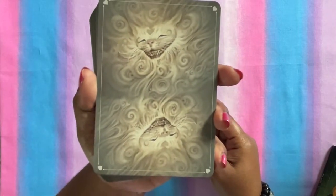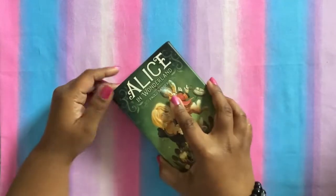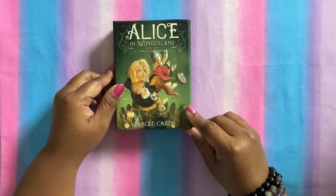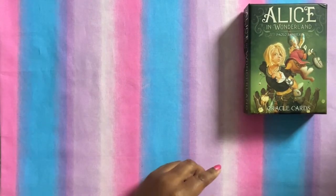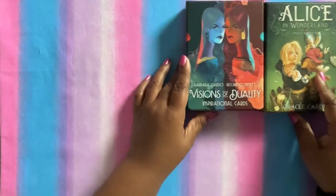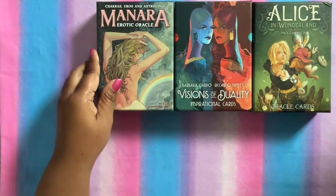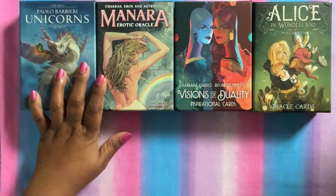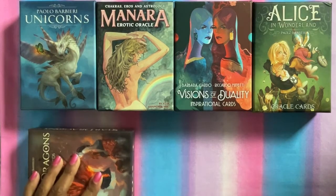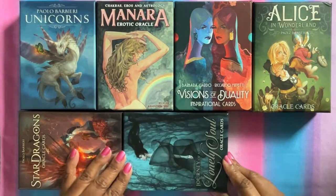So that's the Alice in Wonderland. I love the backs on this crazy Cheshire cat. That's the Alice in Wonderland oracle cards, and that's my last one. That's the biggest one. So these two had the same amount of cards, 36, and everyone after that was just kind of going down. So that's it. This is going to be a little bit of a series. You'll see some more of these coming up of different parts of my collection as I've put them together and filmed them over the years.